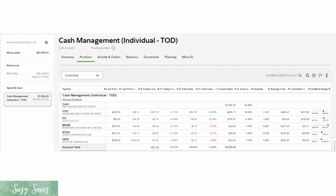But luckily we could avoid that, and I was like, yeah, we need access to some of our emergency fund while we're out if something like that ever were to happen again. So this is the only part of our emergency account that is attached to a physical card, and it is in this account. Other than that, we have some VOO in here, $600, Coca-Cola about $115, Berkshire Hathaway again, $30, Nvidia $30, and then Intuitive Surgical $300. I believe that is to do with surgery robots. I need to do more research on them, and I want to do more research on diversifying this portfolio as well as my Roth IRA, but I just have not gotten around to that yet.